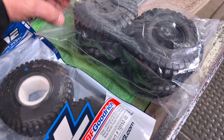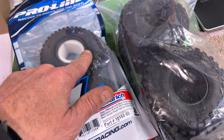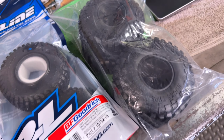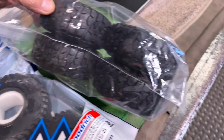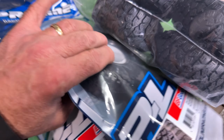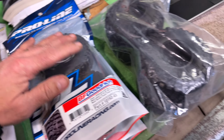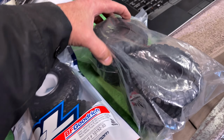So, here's an idea of a Class 1 competition tire and just your Joe Blow bashing around the backyard tire. Look at the width. And these are basically a knockoff of these. But you gotta remember, the ones I want, the Proline BF Goodriches, are actually about this size. They are that size.